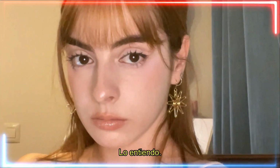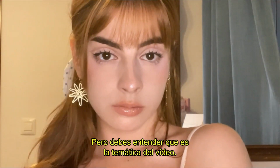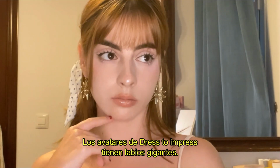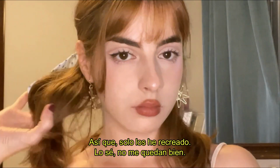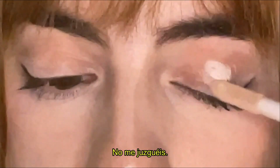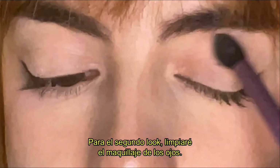I know, I understand, they look awful, I can see it too, but you guys need to understand that this is the thematic of the video. The avatars from Dress to Impress, they all have huge lips. So I'm trying to recreate that. I know they don't fit me. Please don't judge.